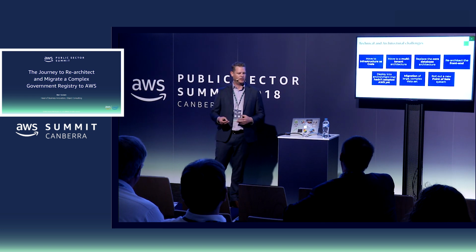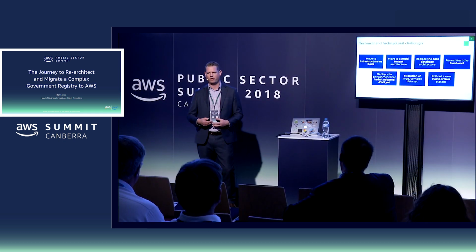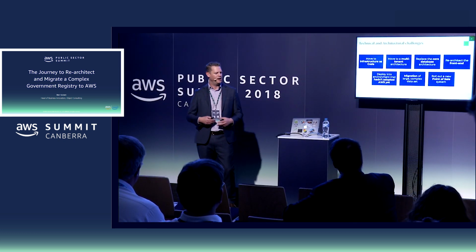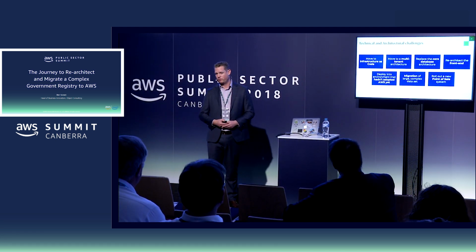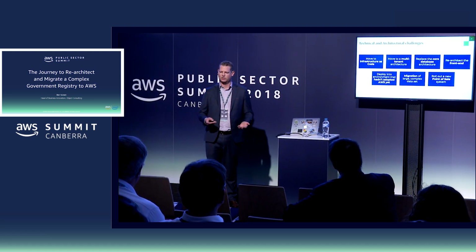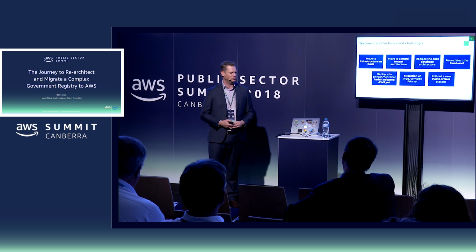We wanted to deploy it for a customer that really hadn't adopted AWS into their environments, and so didn't have network configuration set up, didn't have Direct Connect set up, and they wanted to roll it out. We also had to migrate a really large data set. So we're doing this for Victoria at the moment, Victoria's births and marriages registry, and it's got a large complex data set that's almost as big as New South Wales.